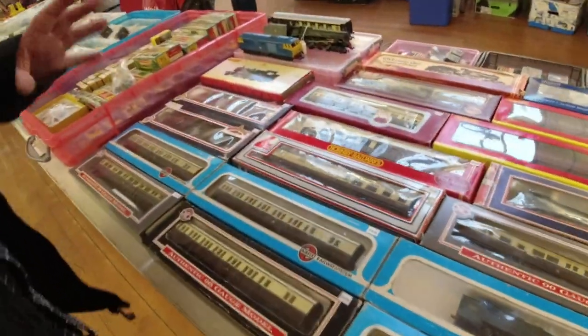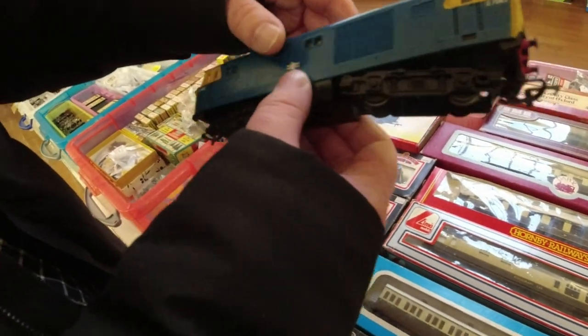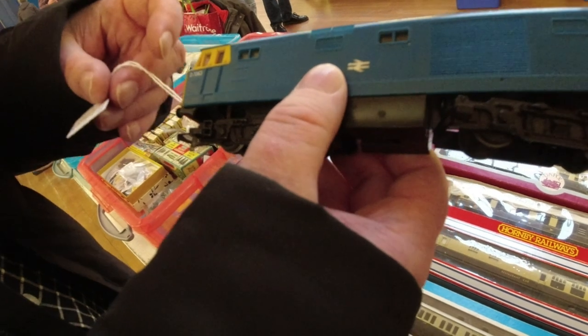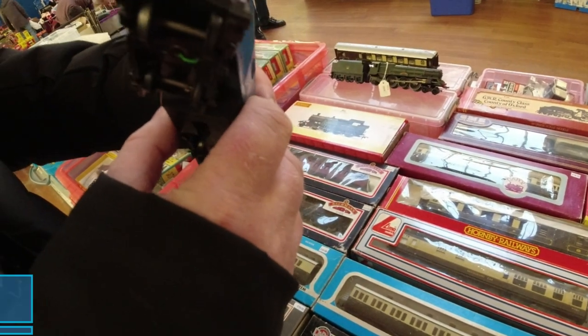I'm just going to pick a few things out in here and have a bit more of a detailed look. So what we have here is a Triangle Army Hi-Mech. Same motor as in the dock shunter. Yeah. Which is priced at £30.